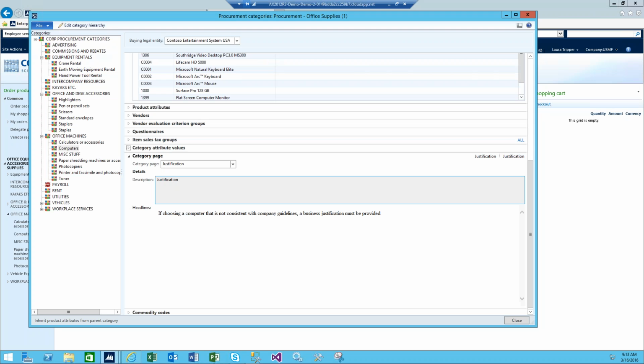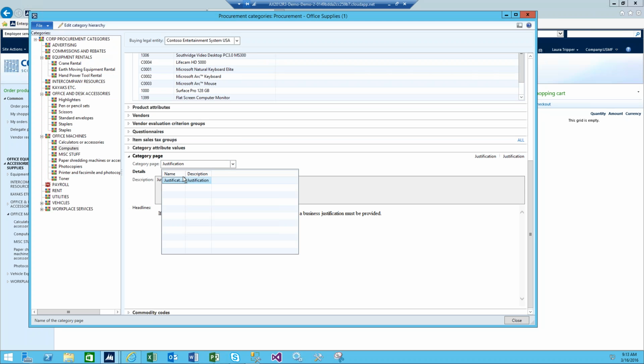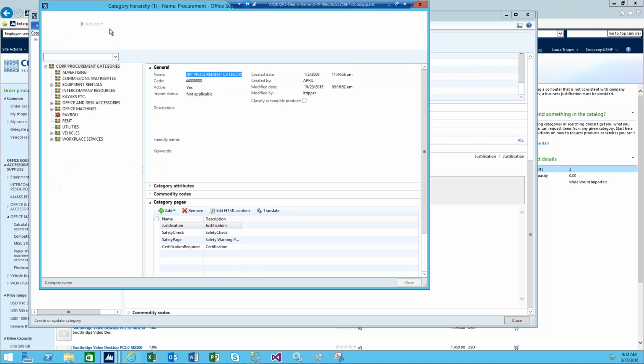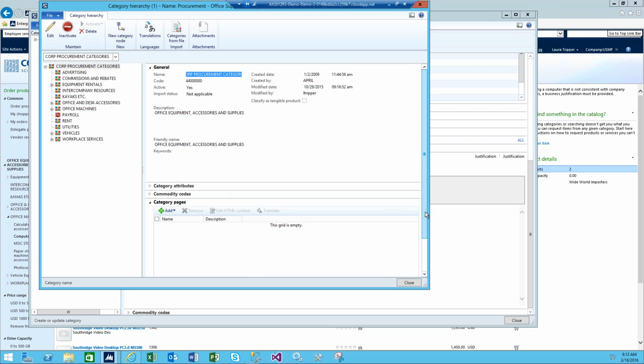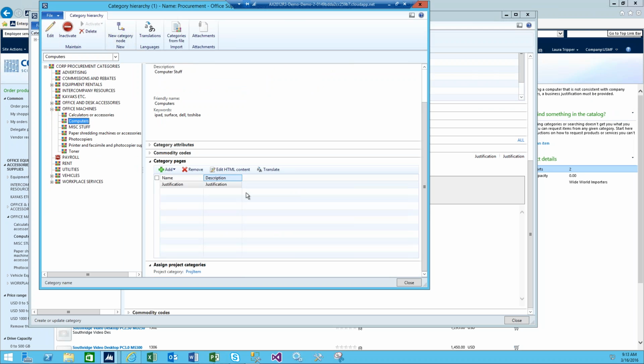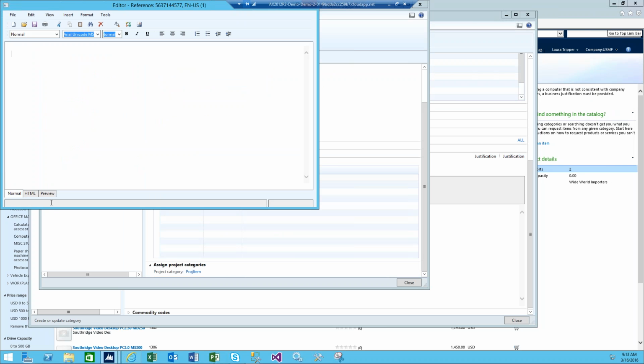I'll show that in a second. Let me just show you here. So if you have a category page, you can see I've got a pull down list of different category pages here, and these are set up within the category hierarchy; you have to edit it to create them. The nice thing about the way you can create these pages is that you can create them as an HTML page, as normal text, and then you get the ability to preview them.